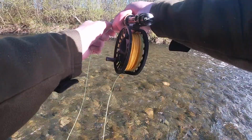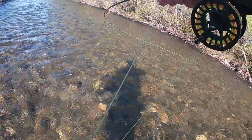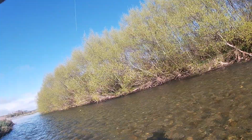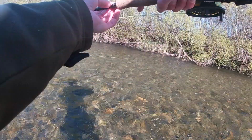Go! Got him! It's a rainbow. Nice. Good run. Well done. That's a good fish. Oh! Out of it. Oh, he's foul hooked himself, I think. Oh, he's tangled up, I think.